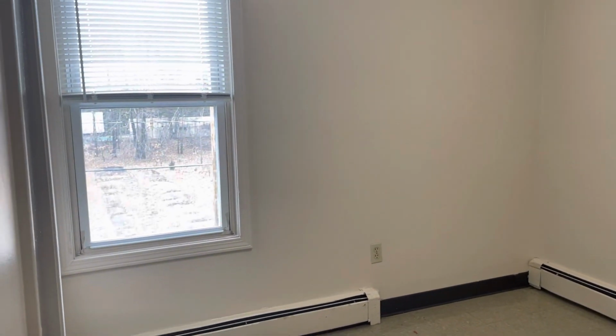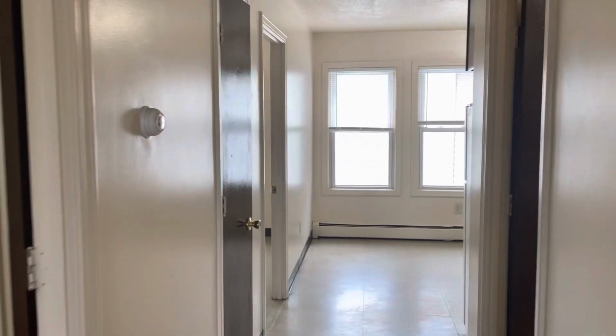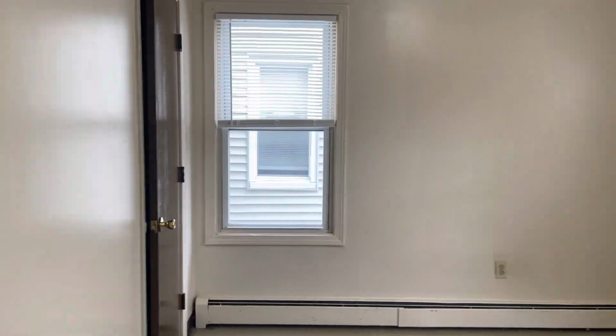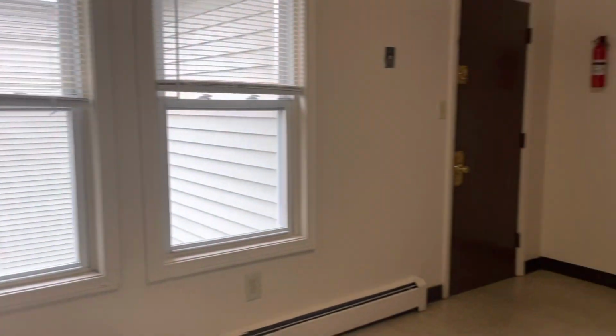Spacious. Off the living room, you've got bedroom number one, big enough for a queen set. Bedroom number two, also big enough for a queen set. Bathroom: shower, tub, vanity. Bedroom number three.